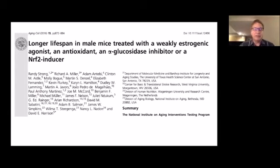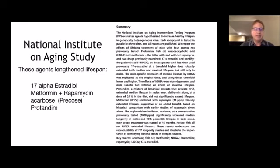This was a study from the National Institute on Aging, looking at nutritional supplements and what effect they might have on extending lifespan. So here are the agents that they found that extended lifespan. 17-alpha estradiol. So think about that. If you're a male, do you really want to take estrogen? I don't. Metformin and rapamycin, which is a diabetes drug and an immunosuppressive drug. I'm not going to take those every day.